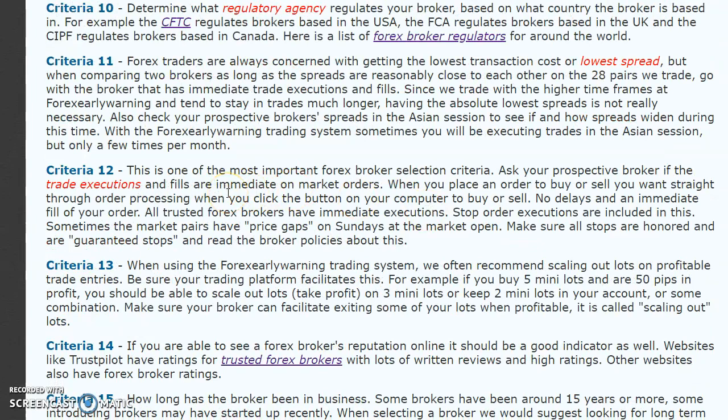We think probably the most important thing is immediate executions. When you click on the button to buy or sell, you want to get an immediate execution. We think that having a guaranteed stop program, where on Sunday night when the market opens, you can have price gaps. And if you have a stop, you want to make sure you get a guaranteed stop price. So trade executions, I think, is number one, and then spreads is, I think, a lesser consideration.